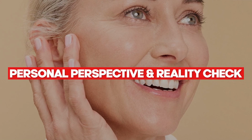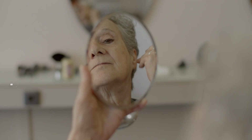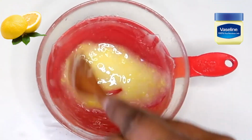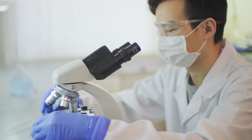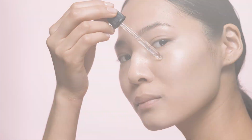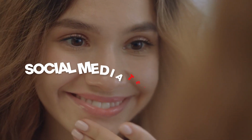Personal perspective and reality check. This trend frustrates me because it preys on our desire for simple solutions to complex aging concerns. There are no magical 2-ingredient fixes for mature skin. Effective skincare requires understanding your skin's changing needs and responding with appropriate science-backed solutions. The women promoting this trend online often have professional lighting, filters, and good genetics. They're not showing any potential damage or recovery time when things go wrong. Real user experiences paint a very different picture than glowing social media testimonials.